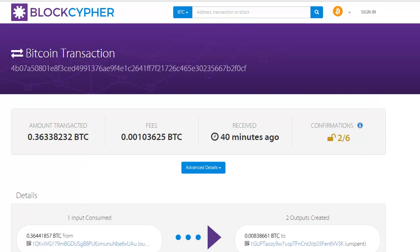All right, here's an update. I just went back to my transaction. You can see now that it says 2 out of 6 confirmations. So it has to get to 6 out of 6. It's 40 minutes ago, so it is taking a little time. But that's how it is. So 2 out of 6. I guess you can refresh it and see what's going on. Still 2 out of 6 there. So we'll come back, and when that's ready, we'll go forward.